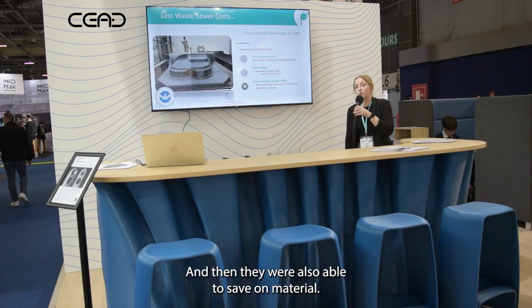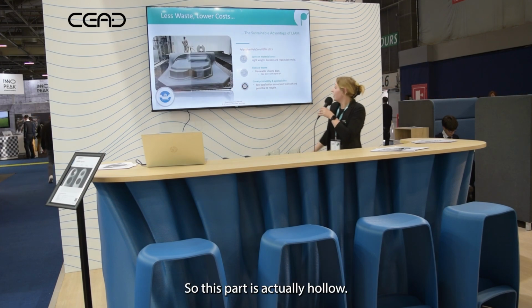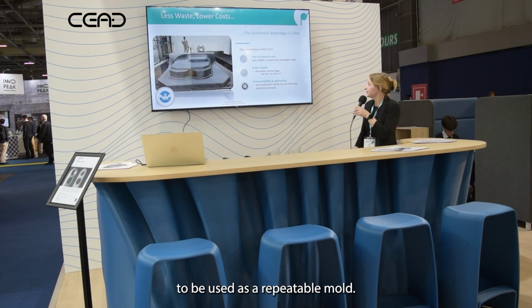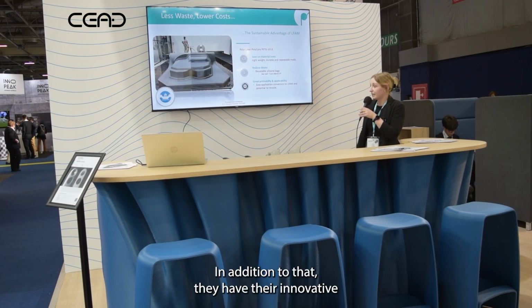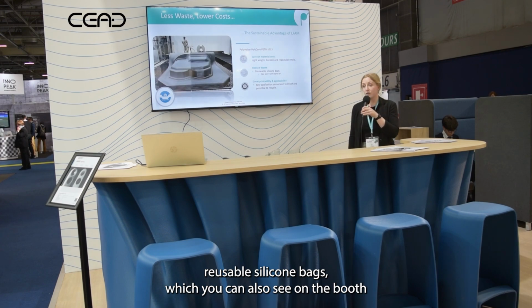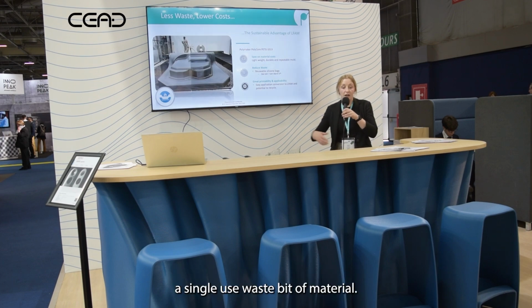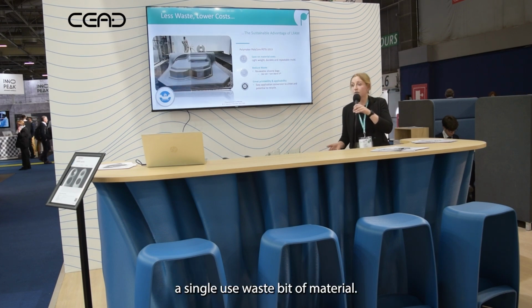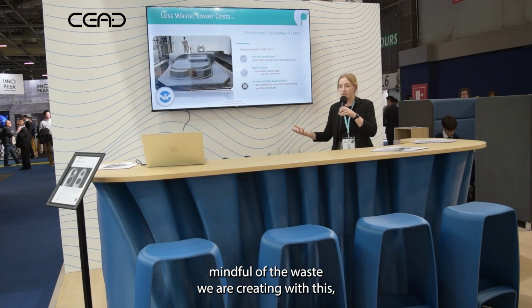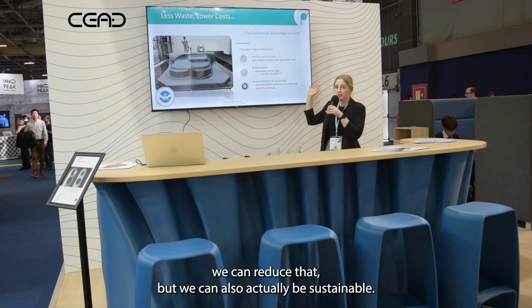And then they were also able to save on material. So this part is actually hollow, and it was still durable enough to be used as a repeatable mold. In addition to that, they have their innovative reusable silicone bags, which you can also see on the booth, which means that they could reuse what was once a single-use waste bit of material. So this demonstrates that not only can we be mindful of the waste we are creating, we can reduce that, but we can also actually be sustainable.